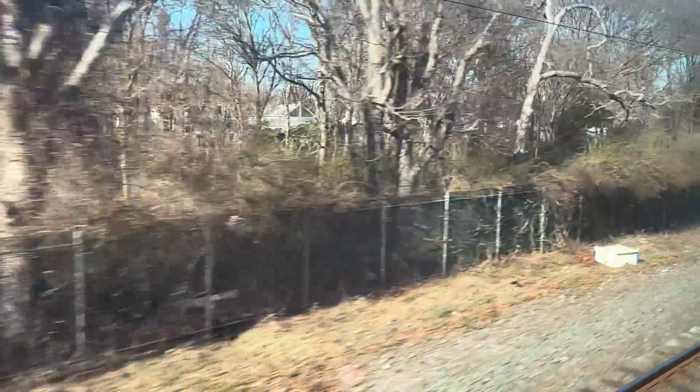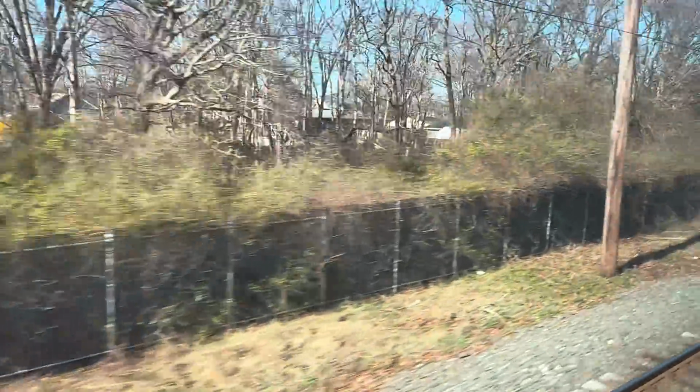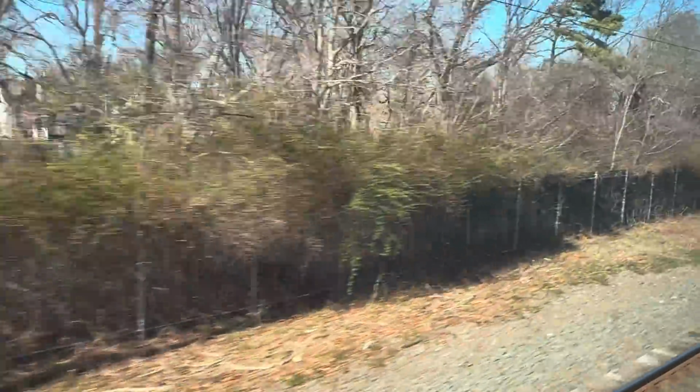The overhead bridge is the Heckscher State Parkway. It goes south to its namesake, Heckscher State Park, a nice park that I walk at often. In fact, I did it today.